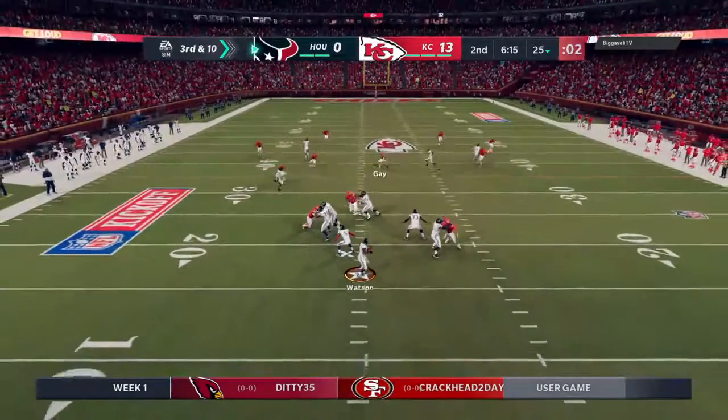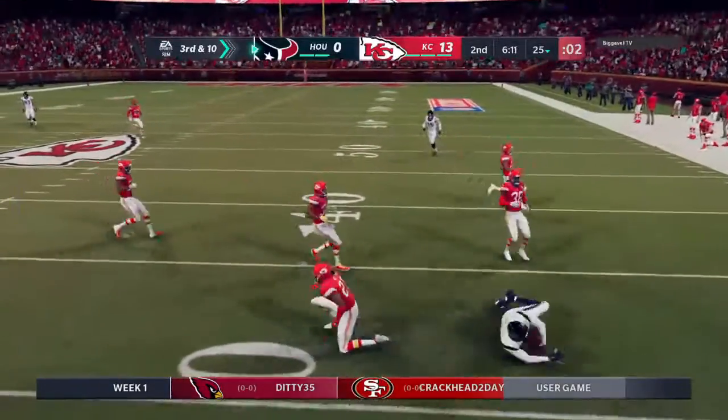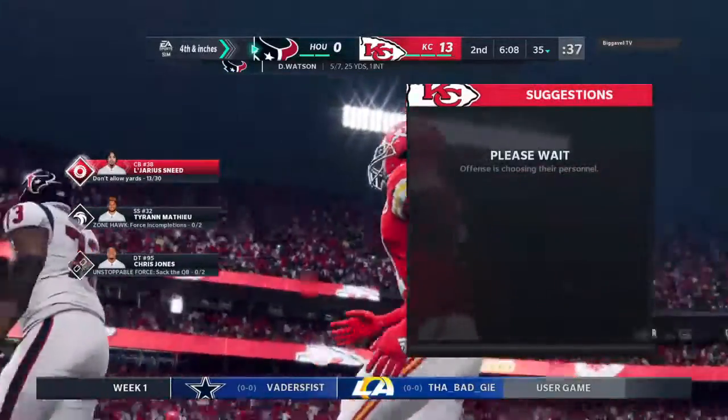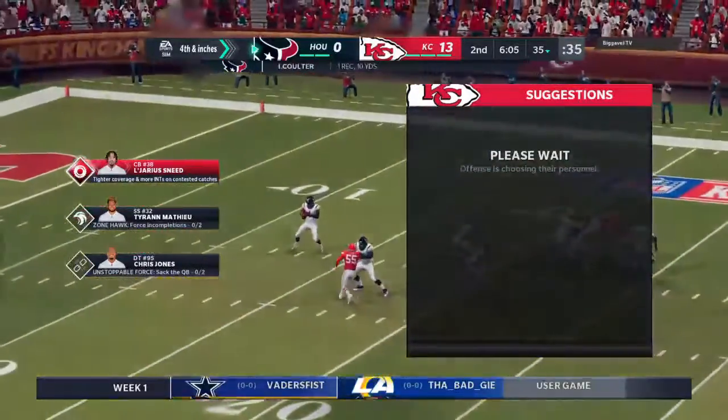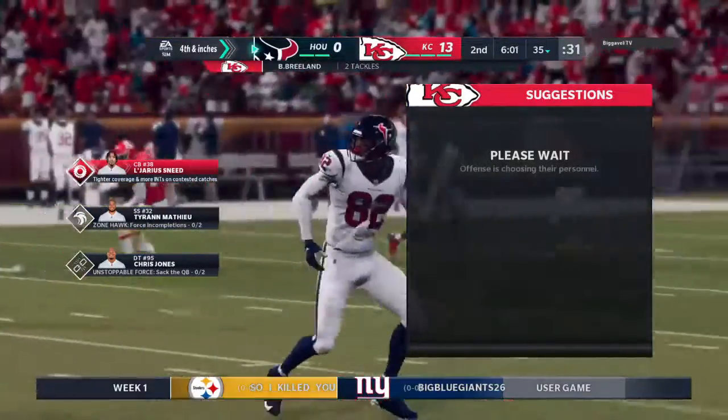Faking the give. Now Watson. That's into the hands of Isaiah Coulter. And he will be very close to a first down, but I see the closed fist of the referee, and that means 4th down. Brings up 4th down.